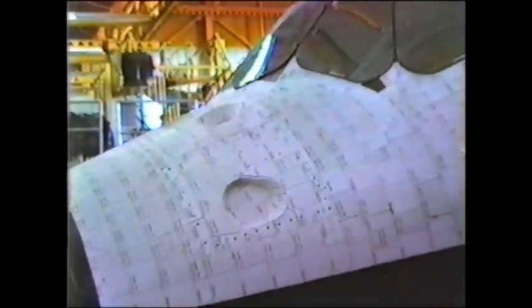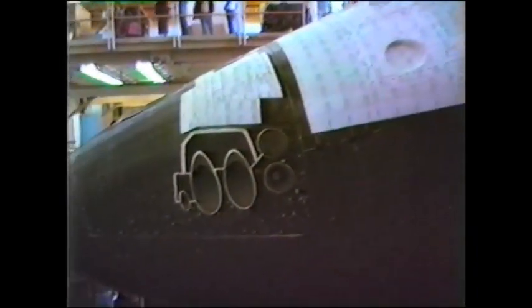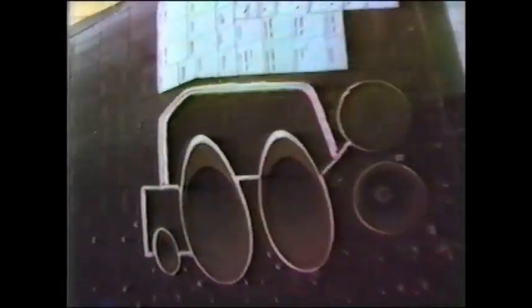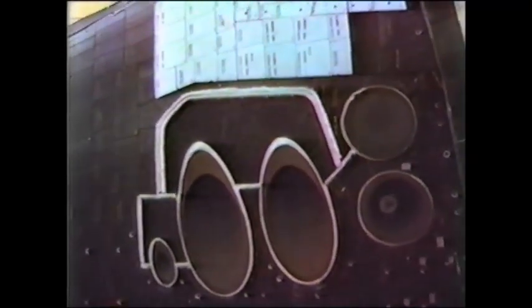There's the old star tracker. Find out where you are in space. And here is a good old swim field that I work on. Right there.